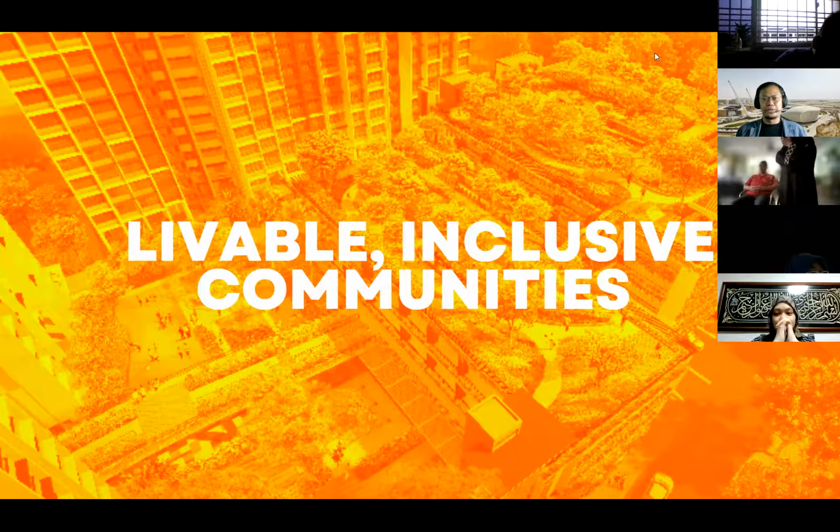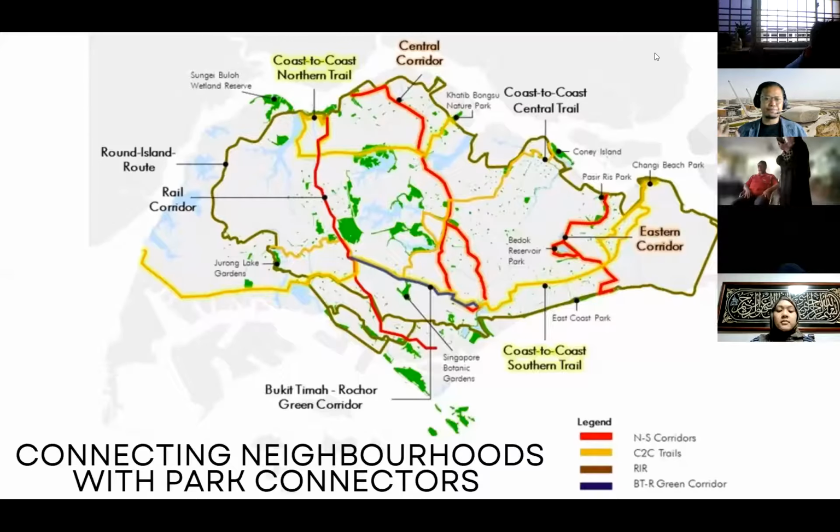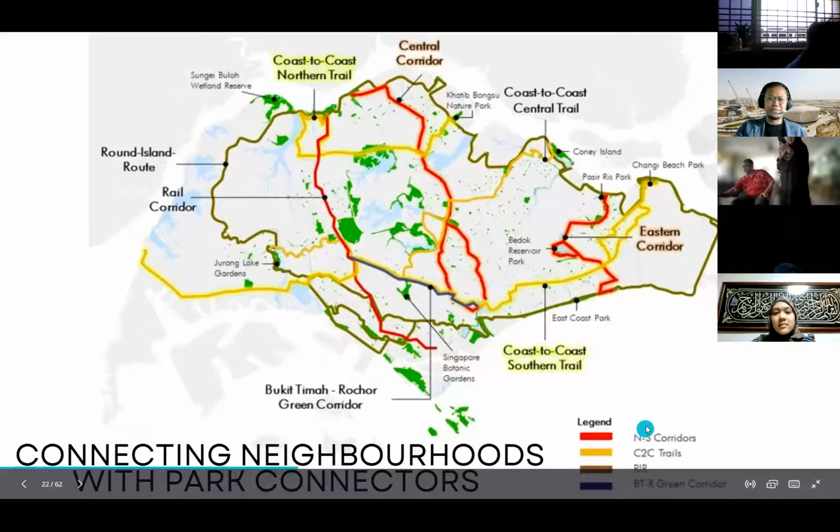So you need to create environments that are well lived and where people can really enjoy. So that's the first starting point. We need to have a city that is livable and accommodates all sectors of the community: the aged, the sick, the young, and so on and so forth. So the first part is connecting neighborhoods with park connectors.